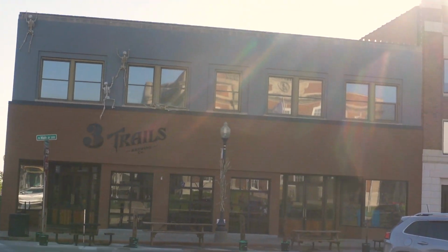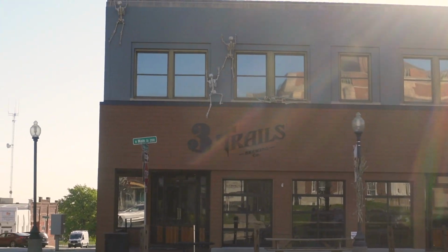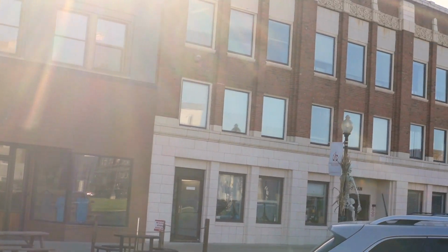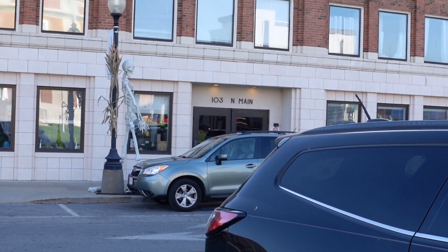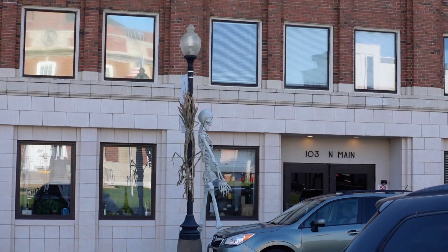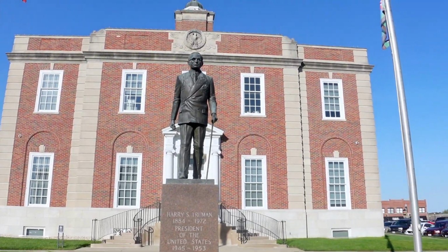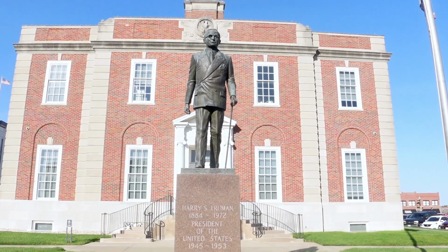Looks like we've got some more over here above the Three Trails Brewing Company. Climbing up some more skeletons climbing up the building. Across the way there, got another giant skeleton leaning up against that light post. Got a statue here of Harry S. Truman, 1884 to 1972, President of the United States, 1945 to 1953.